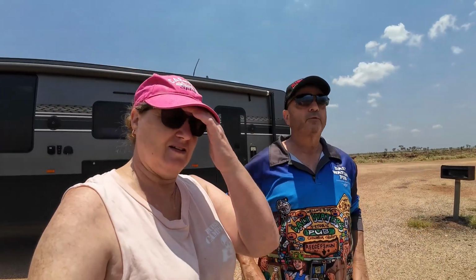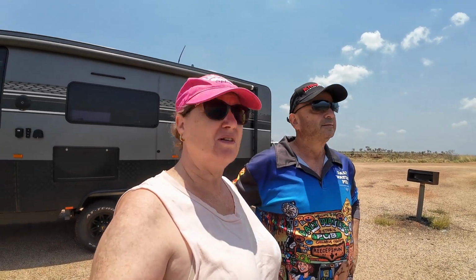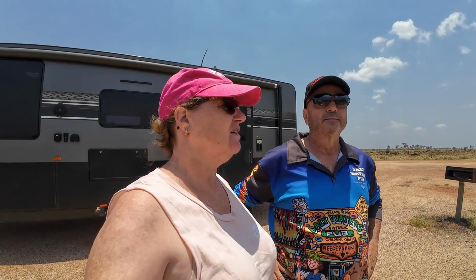Let's go to the next campsite. Well, I didn't think we'd have cliffs just off the road. It was flat to drive in, I know. But we're on, obviously, a cliff.